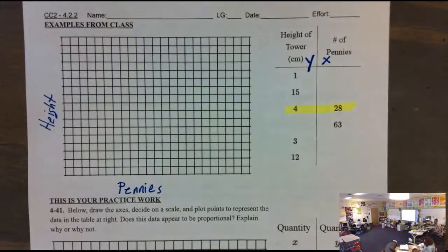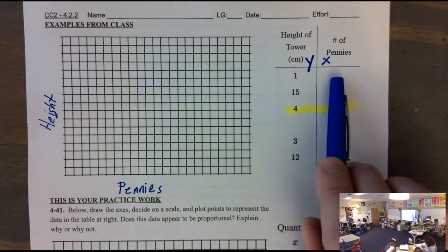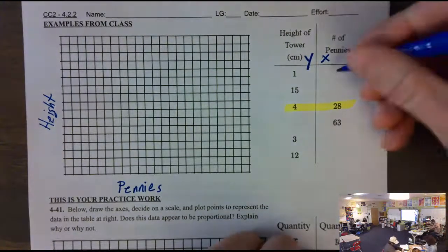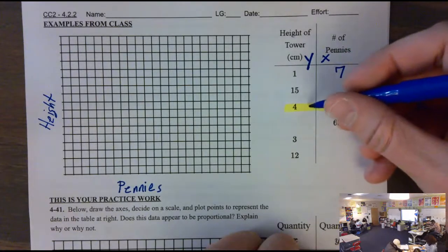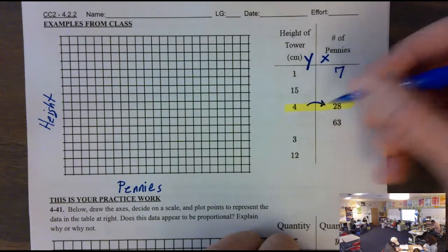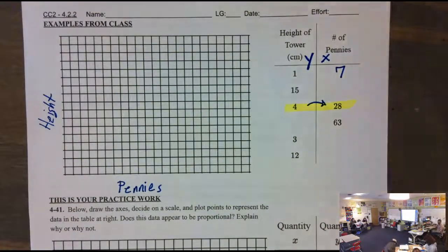We'll go with anyone for this. How many pennies would go with 1 centimeter? 7. The 428 should tell us that it took 7 pennies for every centimeter. So there's really like a multiplication of 7 happening.